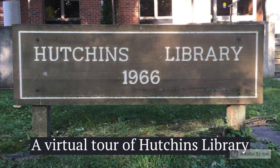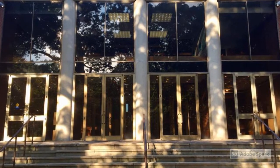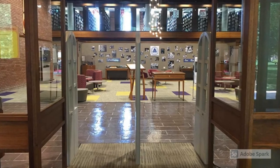Welcome to Hutchins Library. Card readers on the far right and the far left will provide access to the building. Let's go in, shall we?